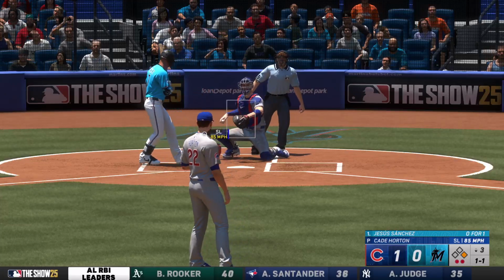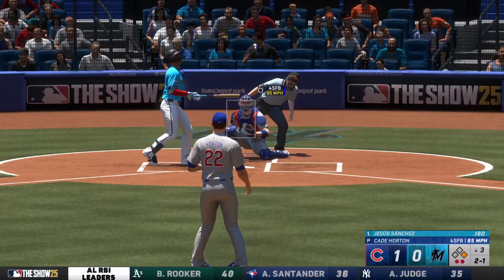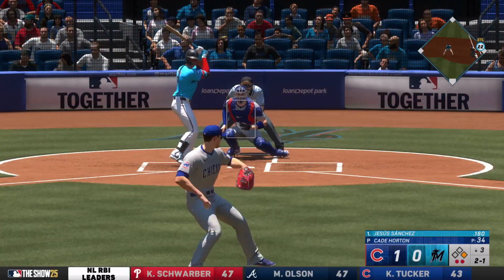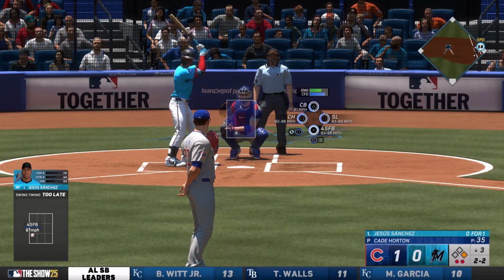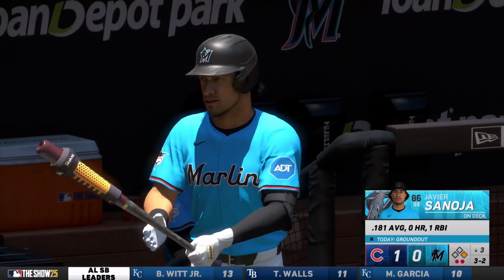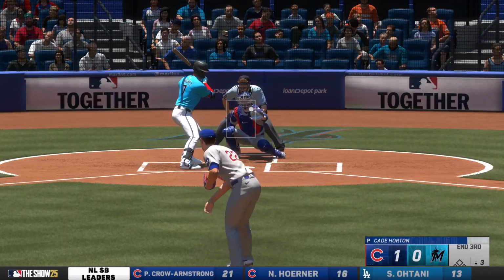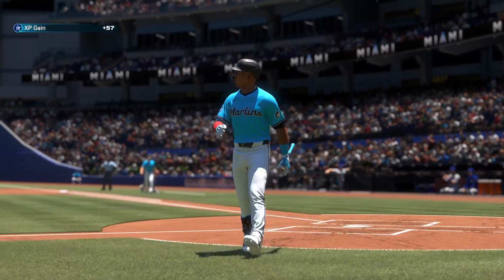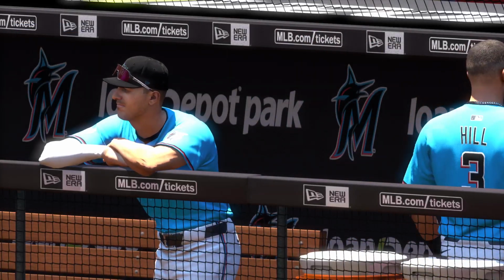That misses the zone. 1-1. And there's a ball. 2 balls, 1 strike. Swing and a miss. It's 2-2. I think he was sitting off speed there. Missed with a changeup, and the count's full. 3-2, 2 out, runner on first. A lot of movement in the infield. Fans another, and that's 3 straight strikeouts. 1 hit, 1 left. 3 innings complete. It's the Cubs 1 and the Marlins nothing.